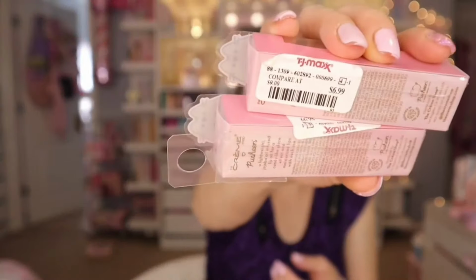So I'm sorry. I have two other palettes that I will swatch though, so don't get too disappointed. Look, see, isn't that pretty?